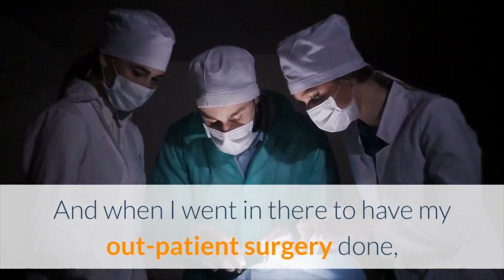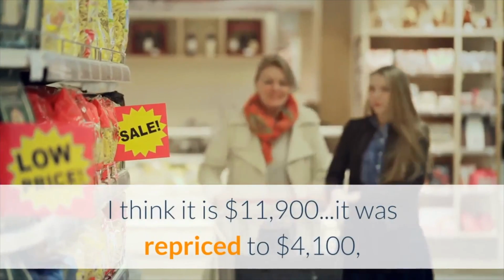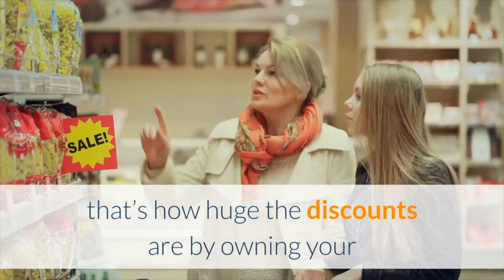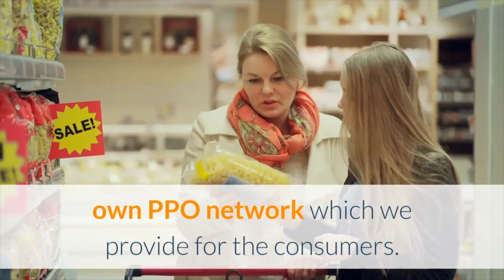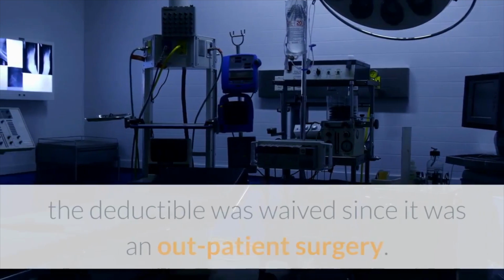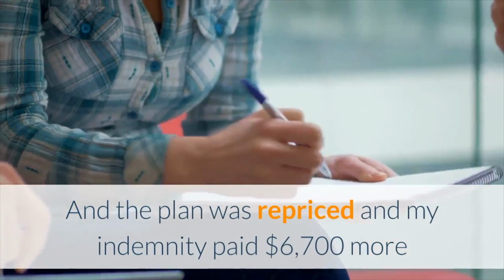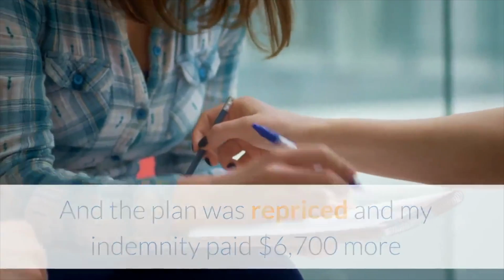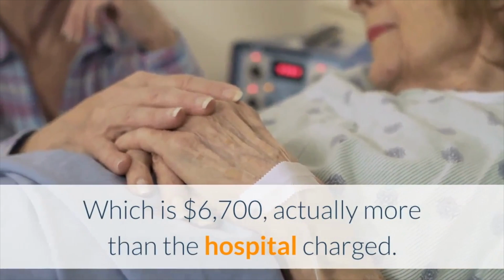And when I went in there and had my outpatient surgery done, it was repriced, as you can see, from, I think it's $11,900. It was repriced to $4,100. That's how huge the discounts are by owning your own PPO network, which we provide for the consumers. So when I went to this PPO network, my deductible was waived. I have no deductible since it's an outpatient surgery. And the plan was repriced, and my indemnity paid $6,700 more that I received a check on my excess indemnity, which is $6,700 actually more than the hospital charge.